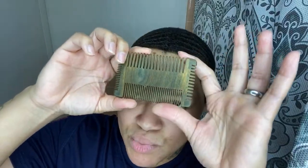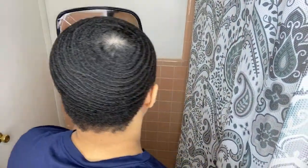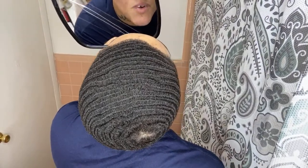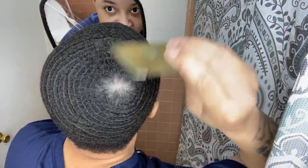All right. So this is a tool structure comb, and this is a bamboo comb my boy Burr gave me. It's a bamboo comb, so I'm using the wide end. Progress up top on them forks, you dig? Do y'all feel me?